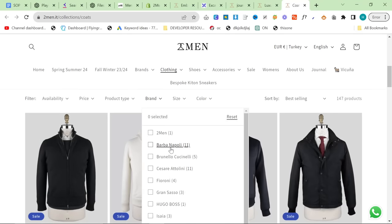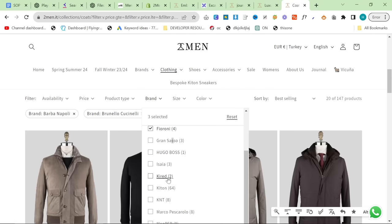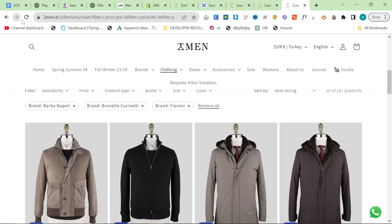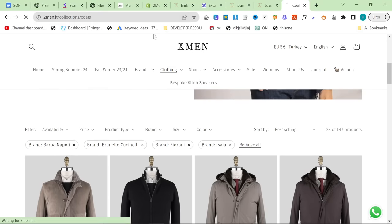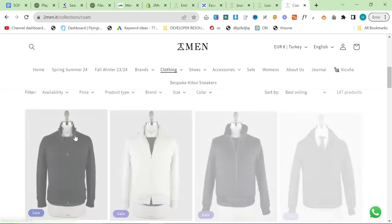And then we have Barber, Napoli, Brunello Cucinelli, Cesarettolini, Fioroni, Gran Sasso. Oh my God, that's a lot of brands. This is why I do these things automated, by the way, if you're wondering, because there's just so many brands here. You're going to have to do some things semi-manually here, so I'm just going to do this because I want the article to be as good as possible, basically.